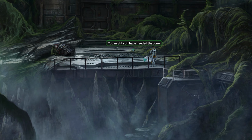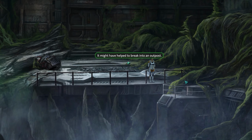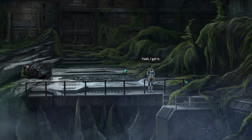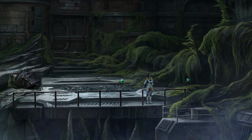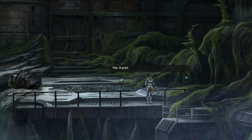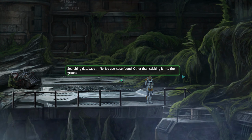You might still have needed that one. I know. It might have helped to break into an outpost. Yeah, I get it. But now we've got this post here. A post. Yes, a post. Useful in many of life's sticky situations. Searching database. No use case found, other than sticking it into the ground.